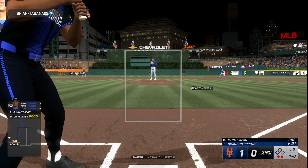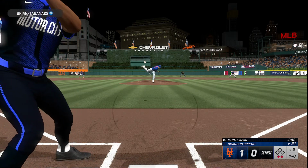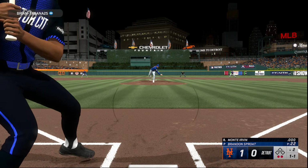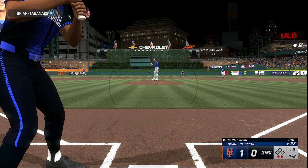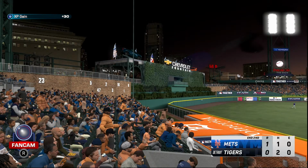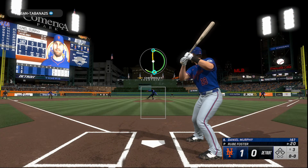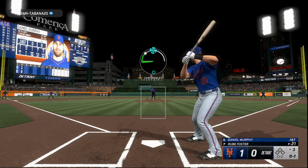First pitch, not close. Next offering is fouled back. Swing and a miss. Looked off balance that time. 2 strikes. Swings and misses. Struck him out. On to the 3rd inning. Daniel Murphy up to the dish. Foster back to work. Swings through that one. 0-1's the count.